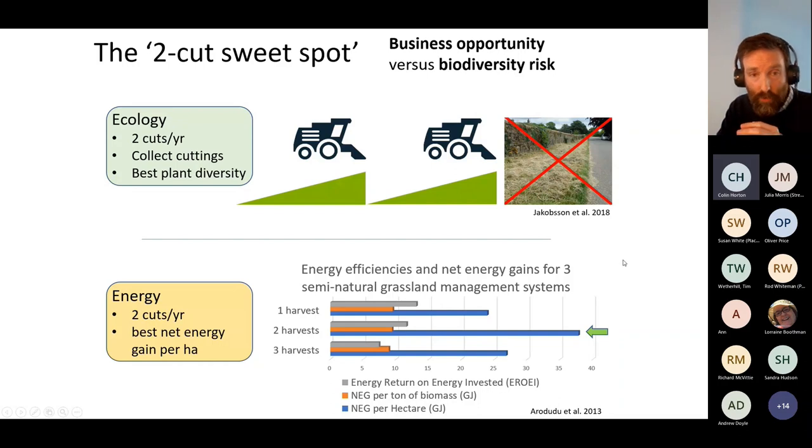It just so happens that two cuts a year delivers, if you can see that central bar chart, the blue line with the green arrow highlighted, the best net energy gain per hectare. And that seems to be a self-regulating situation, or a two-cut sweet spot, if you like, where there's both business opportunity that's balanced against biodiversity risk. So both win. And arguably, biodiversity can sustain itself, or conservation can pay for itself. Road verge management can wash its own face, so to speak. Next slide, please.